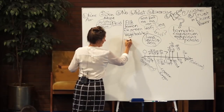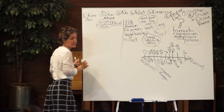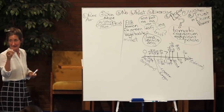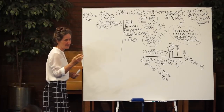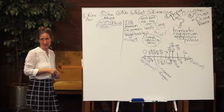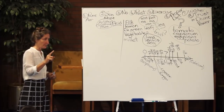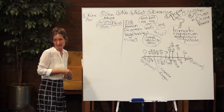Millet. Millet is the most alkaline grain. What's millet? Birdseed. What do the budgies do? Spit out the hull and eat the kernel. Well, you can buy hulled millet, and it cooks up to a very nice porridge. But instead of 2 cups of water to 1 cup of grain, with millet, it's about 3 cups of water to 1 cup of grain.